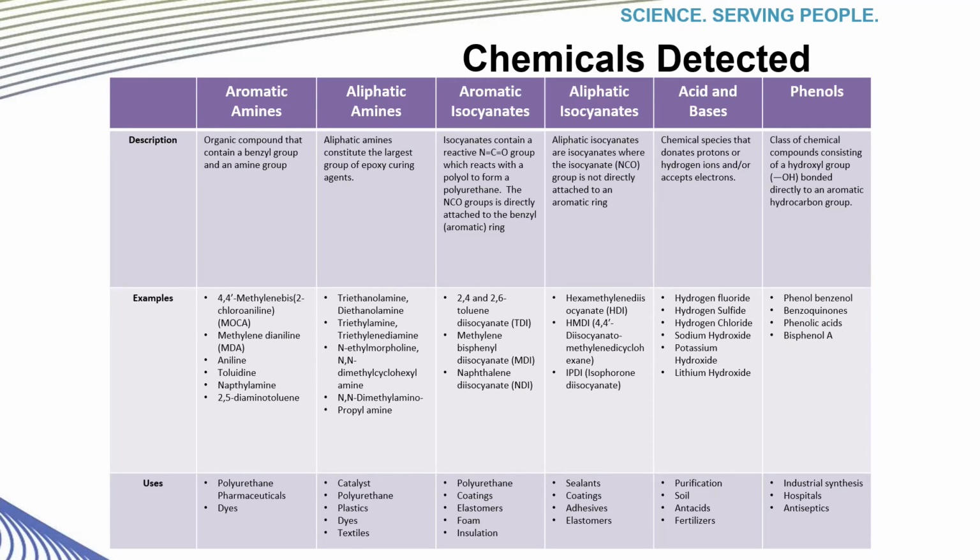Many of these compounds have a skin notation, such as MDI, TDI, diethanolamine, ethylmorpholine, triethylamine, and orthotoluidine. If you have a compound that you would like us to test in these groups, please contact SKC and we will work with you on this.